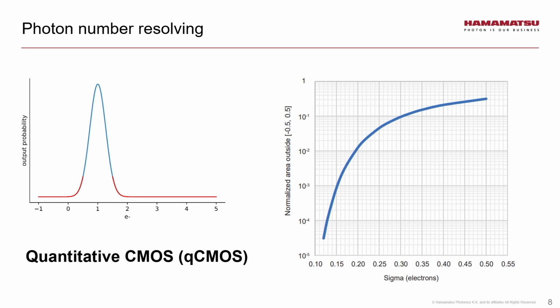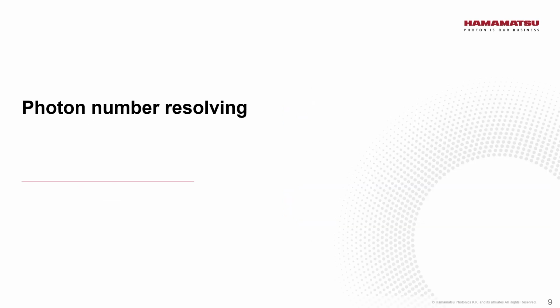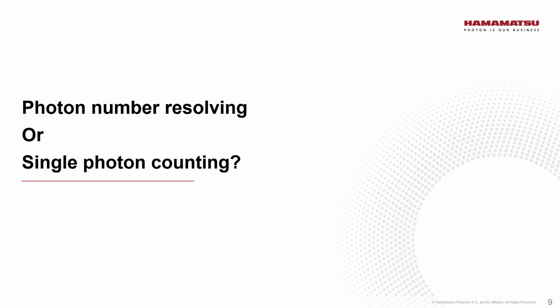So yeah, everybody in the company was extremely proud, and we went around and told everybody about that. And people were just like, yeah, you know, that's great, but we've been counting single photons for more than 4 decades. Which is essentially true. I think Hamamatsu released the first single photon counting camera in 1982, which was before I joined the company for obvious reasons. But there are certain differences between photon number resolving and single photon counting.